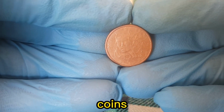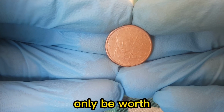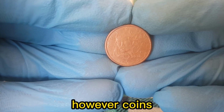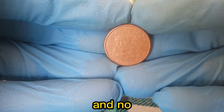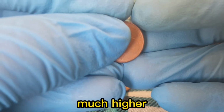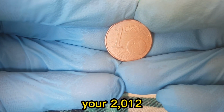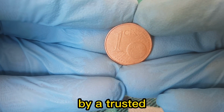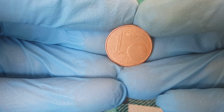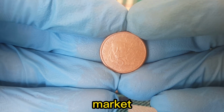Condition is paramount when determining value. Most circulated coins with visible wear, scratches, or discoloration will generally only be worth their face value. However, coins that maintain their original mint shine, with sharp design details and no visible damage, can attract much higher prices. If you are thinking about selling or trading your 2012 1 euro cent coin, consider getting it professionally graded by a trusted numismatic grading service. This can help authenticate the coin's condition and increase its value in the collector market.